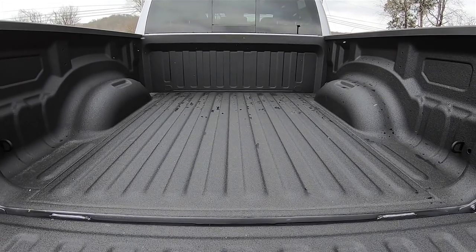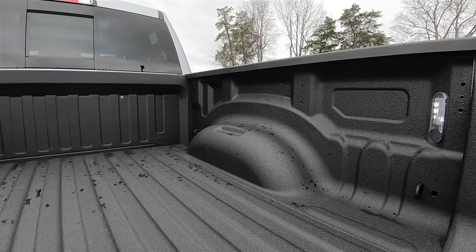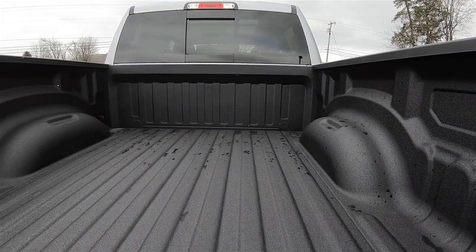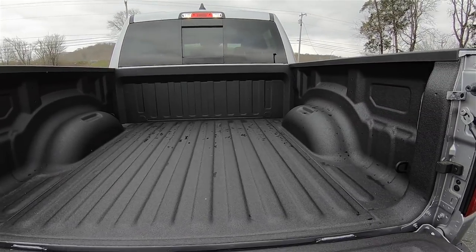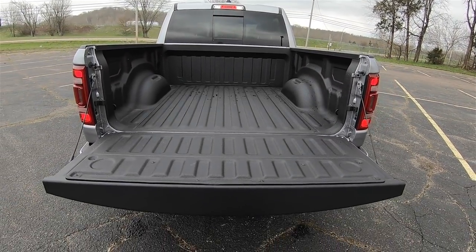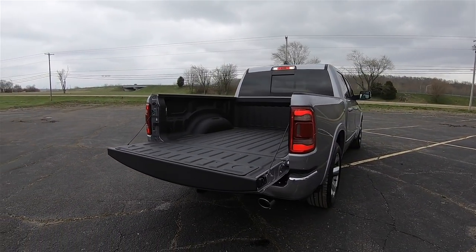Cargo box dimensions are length of the floor with the gate closed is 67.4 inches with a width of 66.4 inches. The wheelhouse distance is 51 inches with a depth of 21.4 inches. Your gate opening width is 60 inches. With a total cargo box volume of 53.9 cubic feet.